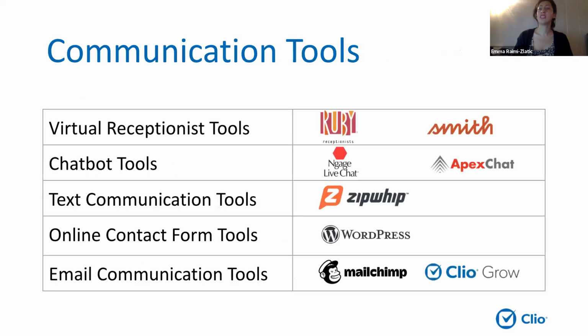So here's just a couple examples of some tools that I found that are really valuable. So virtual receptionist tools, I've just listed out a few. Same with chatbots and text communication tools. Note there is quite a few others. So for instance, in text communication, there's Dialpad 2, I believe, that does that.